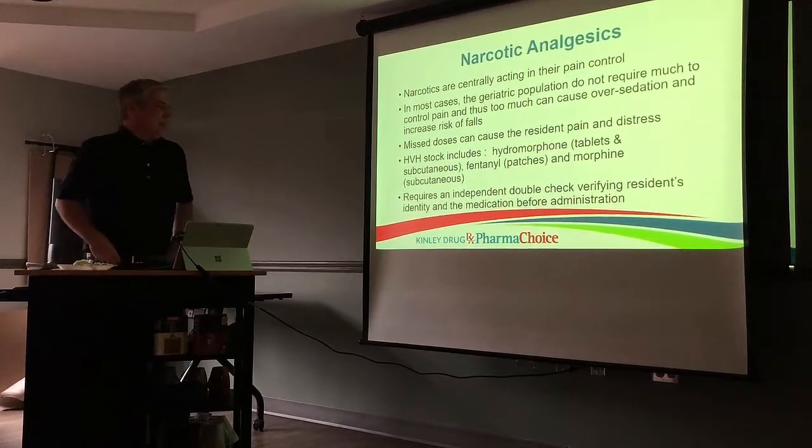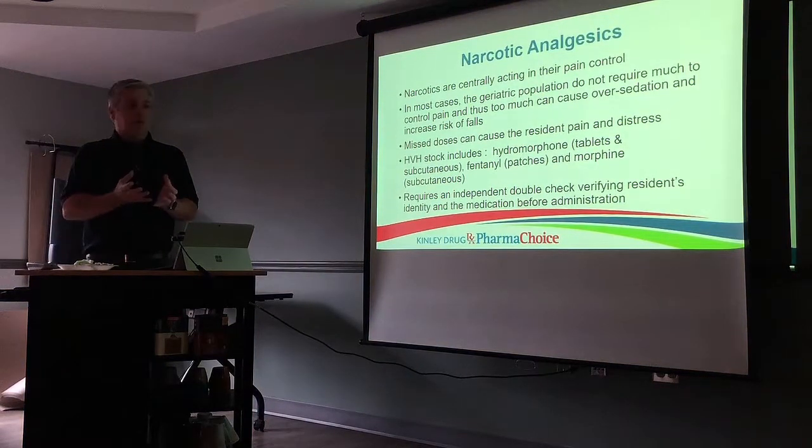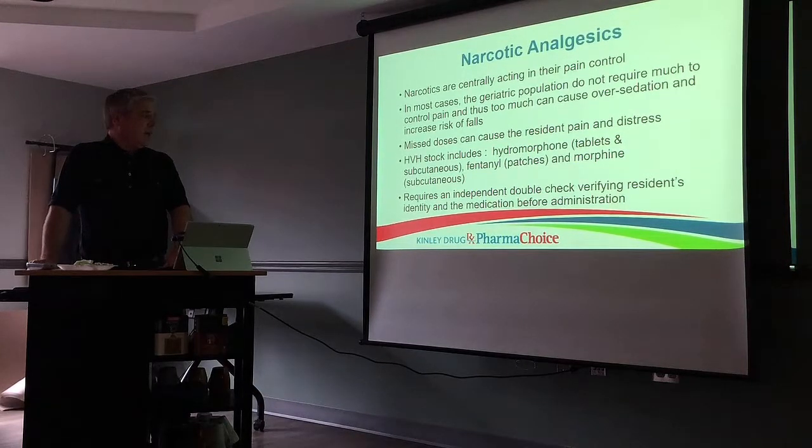So you have to be careful about missing a dose as well. So these people, again, they're sensitive to too much, but if you don't give it to them, they're going to have issues with pain and distress. So missing doses is not a good thing either when you've got someone who's got chronic pain. So those are the high-alert stocks, the hydromorphone, fentanyl patches, and morphine. They require an independent double check verifying residents' identity and the medication before administration.